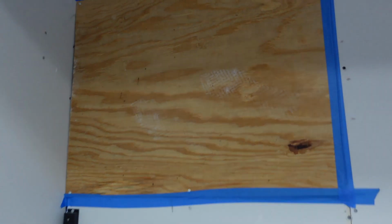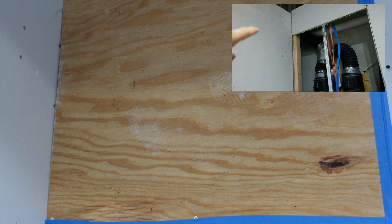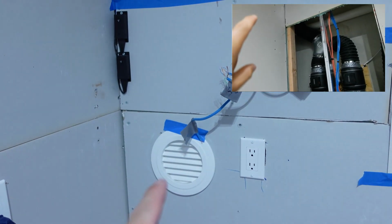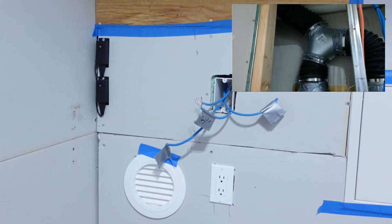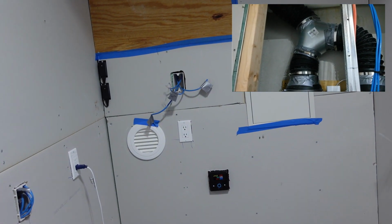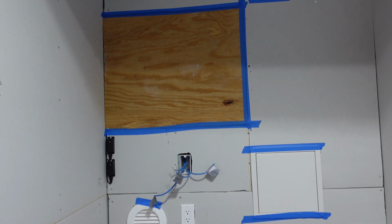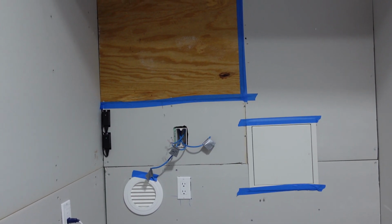Over here, and I'll throw up a picture from a previous video, we have 2 6-inch AC Infinities, and those currently are exhaust. There's 1 here at waist height and 1 up here. Now, in my old video, I had them going together in a Y pipe. So they would go out through the fans, and then before it went outside, it would go into a Y splitter and go out 1 exhaust outlet. I got rid of that. They each have their own now.